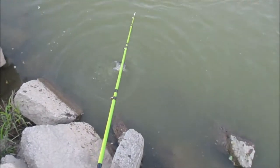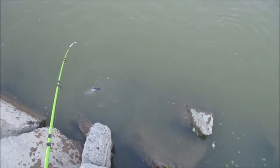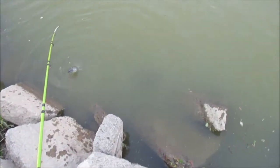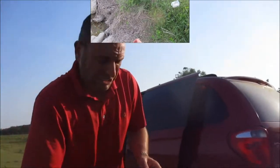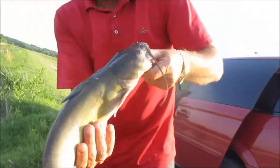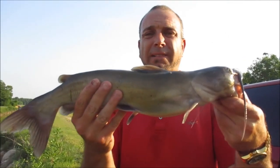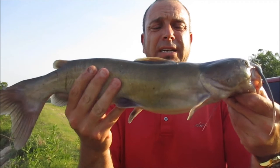Really nice male channel. That other one was a bowfin, though, I'm telling you. He's a nice, big, dark male with poofy lips. Really nice one for here. That's the biggest one I've ever caught out of here. Not a bad catch. No, he's not 3. He just fought really hard. It's about 1.5 pounds. That's it.